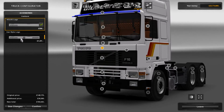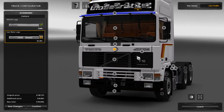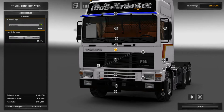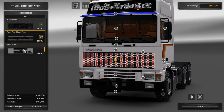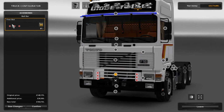So, Iranian logo. I think these modders are from Iran. I'm not sure. Iranian logo is that. That obviously says Volvo in Iranian. I'm going to put on the normal logo. Same for this. Oh, look at all of them. Paint and paint, more paint. Oh yeah, that's pretty cool. More free slots.